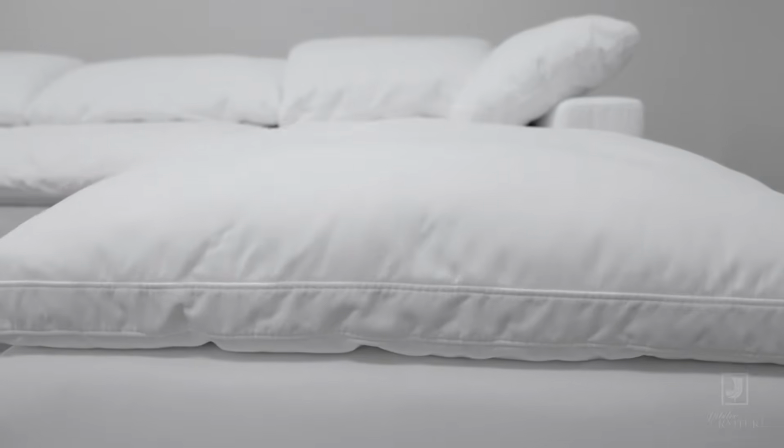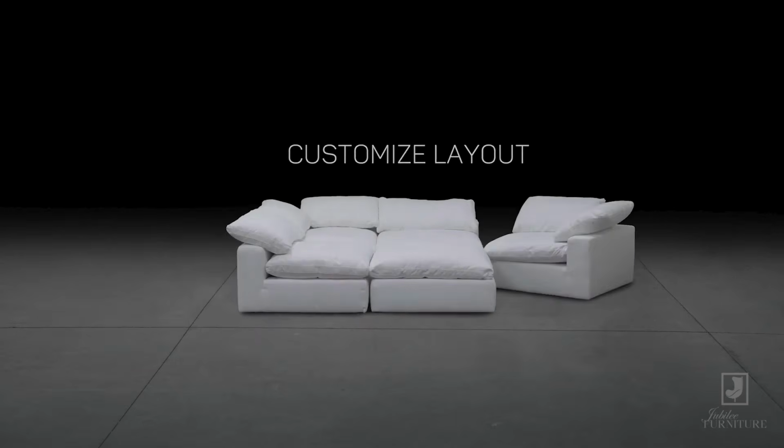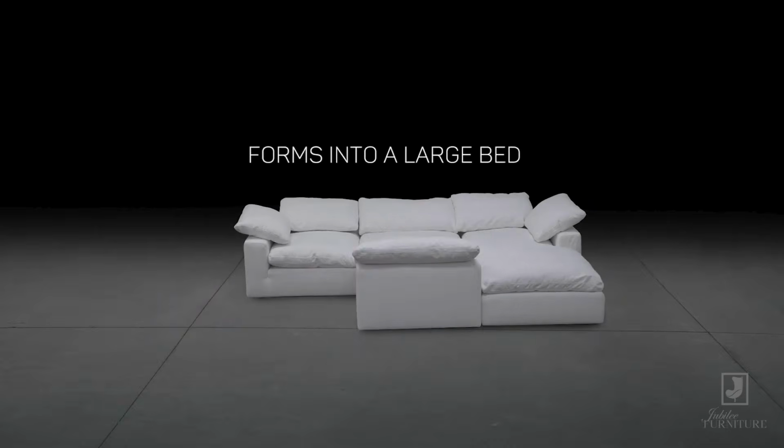But what really sets it apart is its versatility. Each section can be rearranged however you like, allowing you to customize the layout based on your space, your needs, or even your mood. Whether you're hosting guests or just relaxing solo, it effortlessly adjusts to the moment.